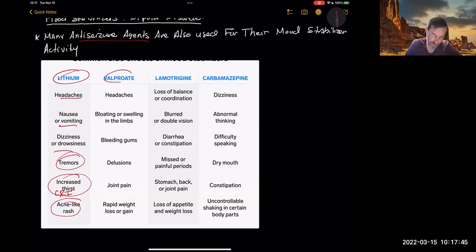Valproate, valproic acid, sometimes referred to as Depakote. Headaches are common, bloating or swelling, bleeding gums, and an overgrowth of the gums as well. It's very common with this. Delusions, joint pain, weight loss and gain.